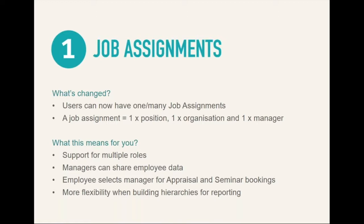Finally, this change means that building position and organisation hierarchies for reporting should be easier. In previous versions of Totara, it's been important to ensure the users who will be running reports sit at the same level or above the organisation they need to report on. And this often leads to hierarchies being built that don't reflect reality.